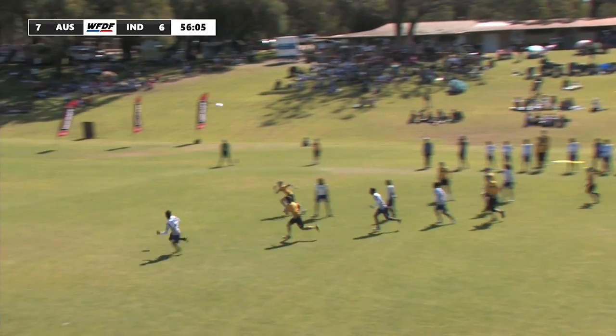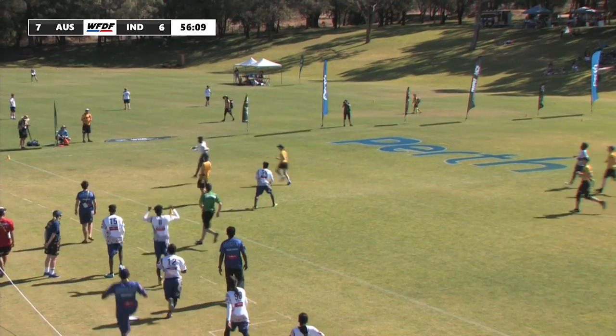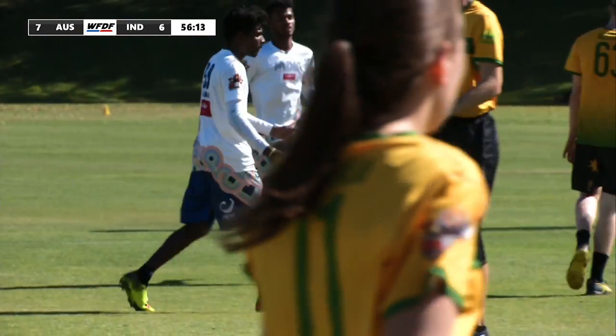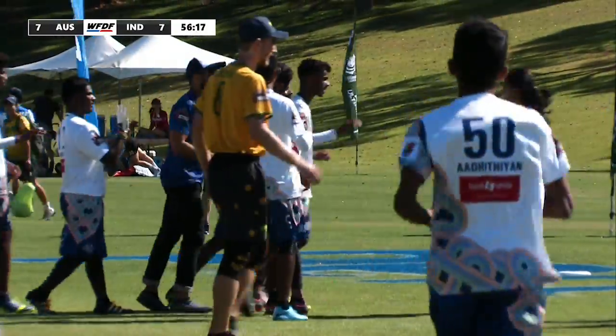And we've got a put into the end zone. Shiva shoots it out, and it goes up, fading towards us. And that's collected by Jagan. The Australians are unable to get a block here. India have brought it even. It's 7-all. I think we've got a game on our hands.